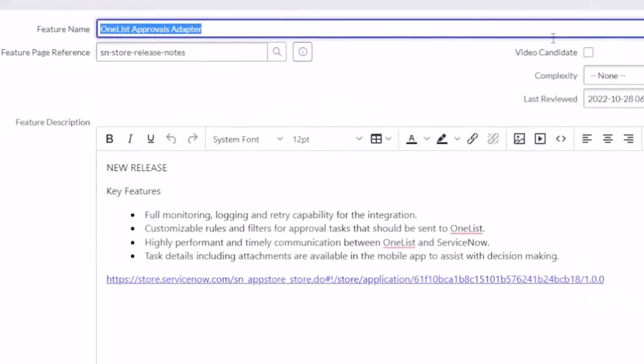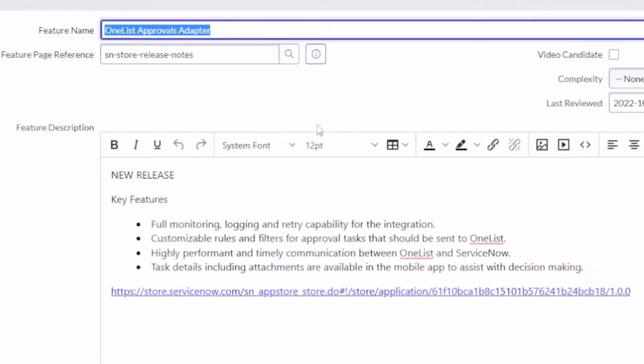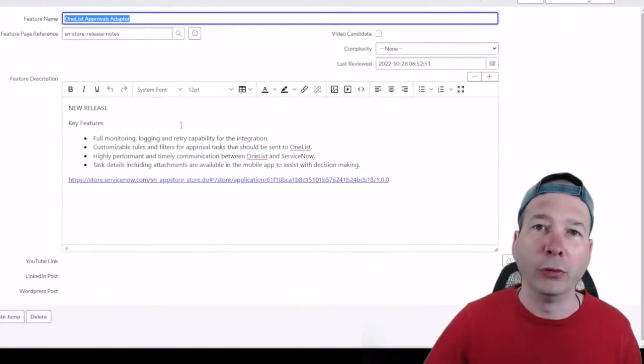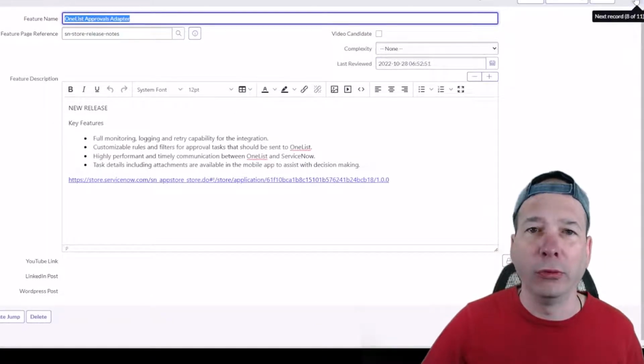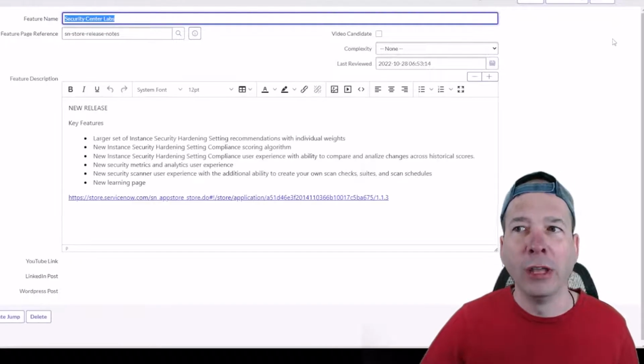Next new app is OneList Approvals Adapter. Looks like monitoring, logging, and retry capabilities for an integration. Customizable rules and filters on tasks. Highly performant and timely communication between OneList and ServiceNow, and then task details, including attachments, available in the mobile app to assist with decision making. So if you're using OneList approvals, you may want to look at that integration with ServiceNow.